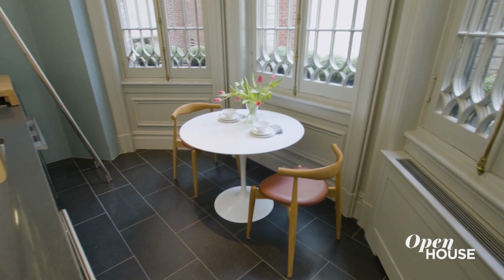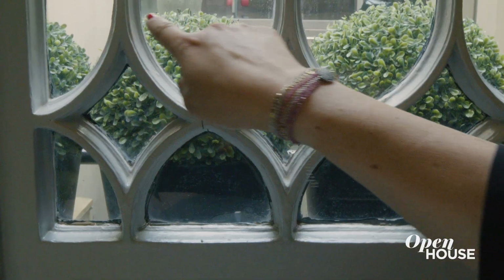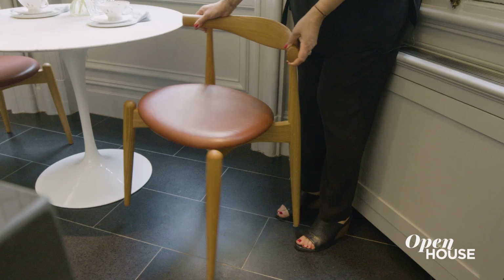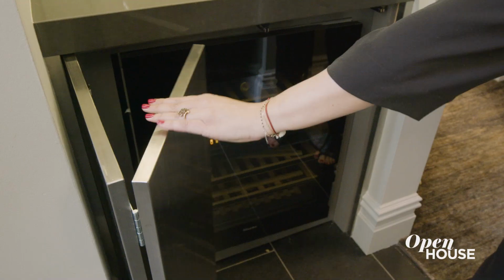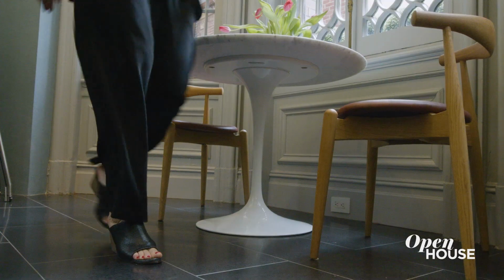Our clients love nature, and so we wanted, when they were sitting at the Saarinen table, for them to feel like they're looking out at a garden when enjoying their coffee in these beautiful Carl Hansen chairs. Our clients are big entertainers, so we use this area for wine storage. So why don't we go take a look at the bedroom?